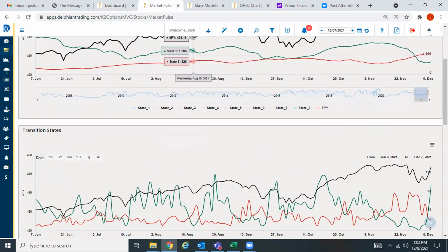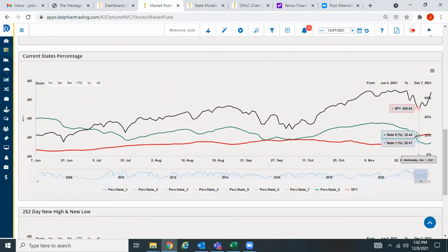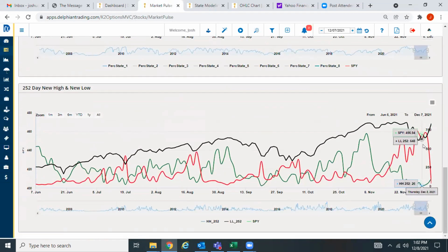Okay, so market pulse, state 1, state 8. You can see we dropped down below 20, and it looks like it's starting to curve back up here. We had a pretty significant drop in new lows, which is pretty crazy. It went from 600 to 61.